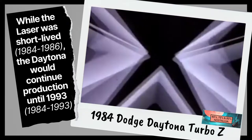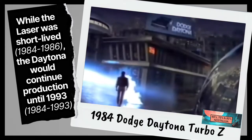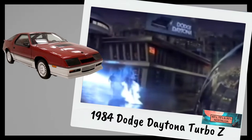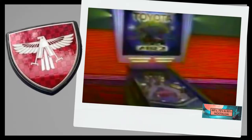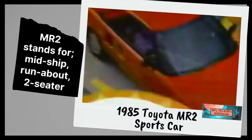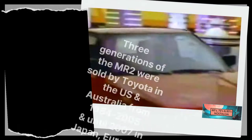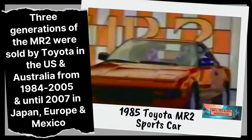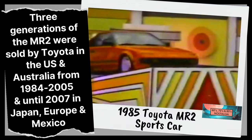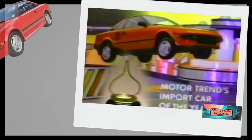Daytona Turbo Z. It is an American revolution. There's a new game in town. It's called putting the fun back into driving. Introducing the Toyota MR2 sports car, a mid-engine 16-valve fuel-injected playmate designed for the kind of performance that says, "Look out, here I come." The Toyota MR2. So exciting, it just won Motor Trend's Import Car of the Year. The fun is back.